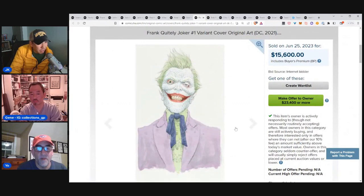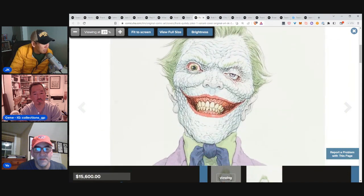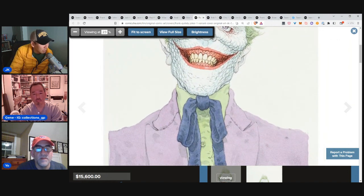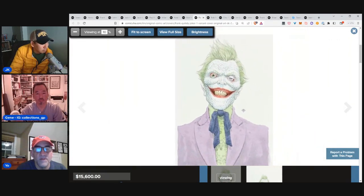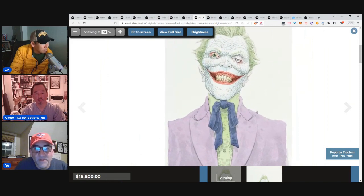All right, Quitely, Joker #1, pretty modern cover, a couple years old. Pretty big number, I think, for a variant cover. It's painted. These days, Quitely is all pencil essentially, if that, and digitally inked. But this is a nice watercolor cover. It felt pretty pricey to me for what it is.